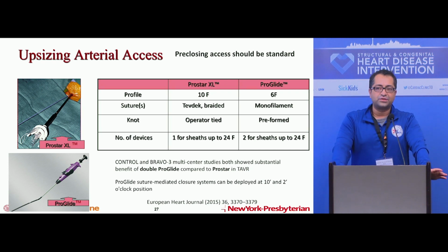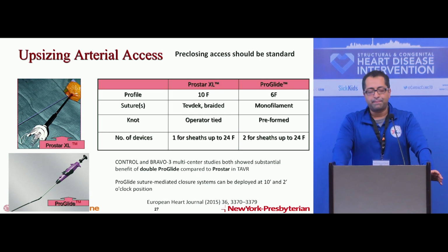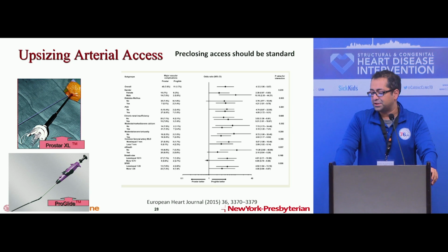Now, as far as which device, does anybody here still use the ProStar? Anybody? Good. It shouldn't be used. There's increasing data from the control trial, Bravo 3, presented at SCAI, which showed that ProStar has increased complication rates compared to 2 ProGlide pre-closed sutures. And at this point, I think it's pretty much a foregone conclusion. And 2 sutures for generally anything more than 12 French on the arterial side is what is recommended from that perspective. So we don't use ProStar much.